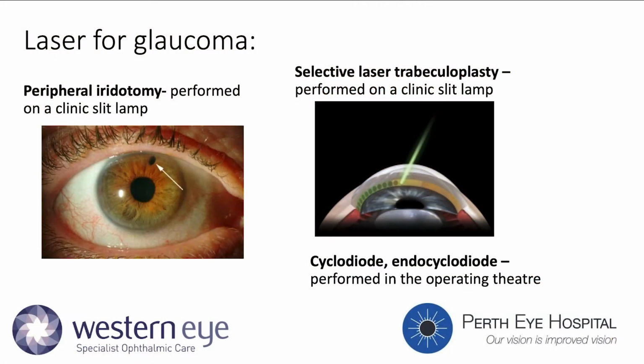More common even than peripheral iridotomy now is selective laser trabeculoplasty. It was preceded by a procedure called argon laser trabeculoplasty, but in the last decade or so, SLT has become increasingly popular, particularly after a huge trial that was done in the UK over the last few years, more than 10,000 people. It was found that people who had SLT did better than people on drops. In other words, their visual field survived better. The probable reason for that is you don't have to remember your laser. Once it's done, it's done. It's not like having drops that you have to remember them every day.